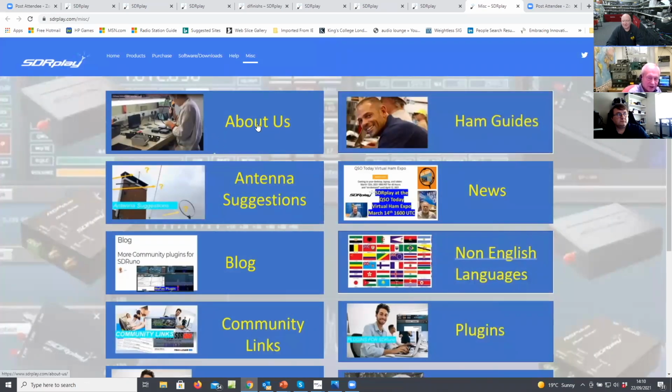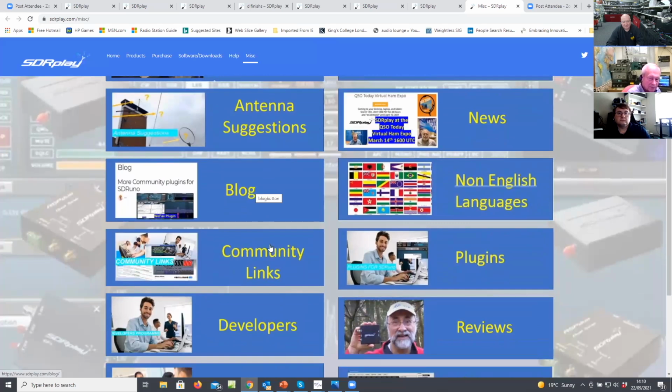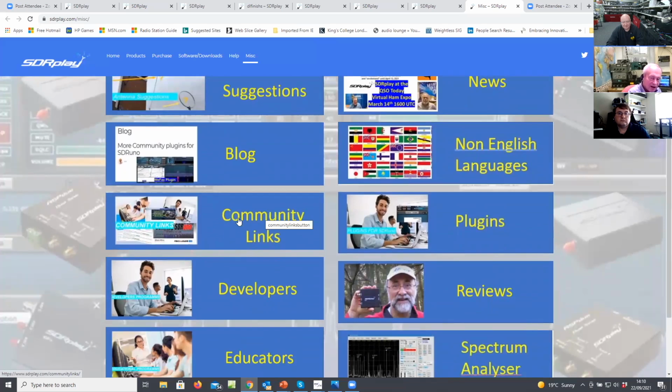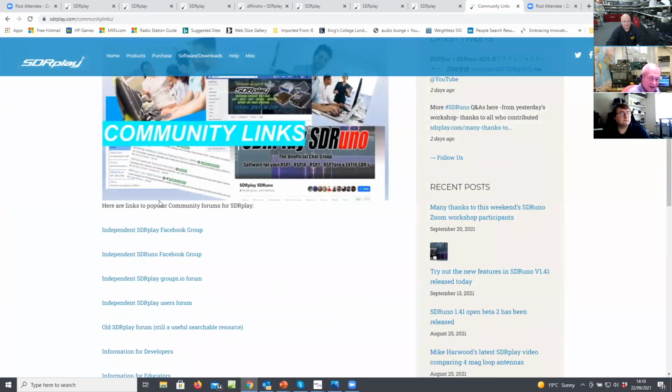We've got information about antennas. And we're gradually starting to get cross endorsement from some of the popular loop antennas, for example. There's a blog which has regular updates and news. But again, it's always hard to say what's the most important thing. I think this community links button here is probably so powerful, because you now have links to the top button alone here, the independent SDRplay Facebook group. That is 16,000 people using RSPs.